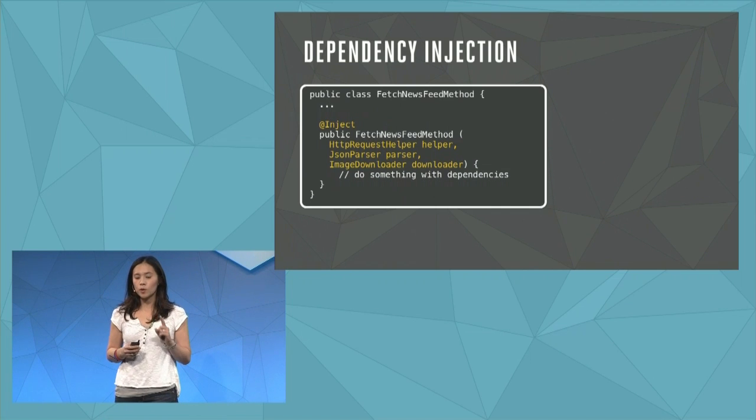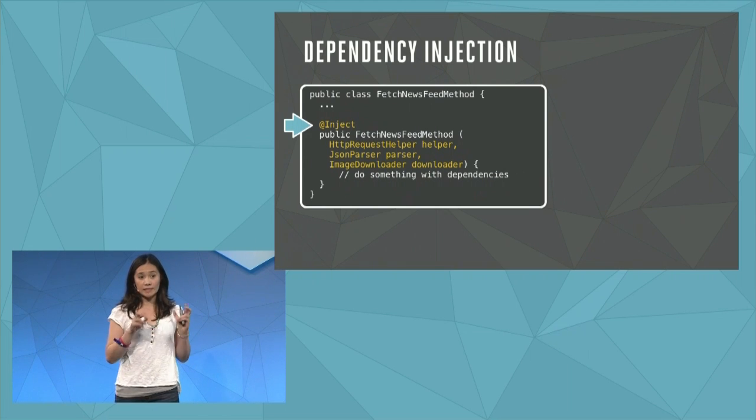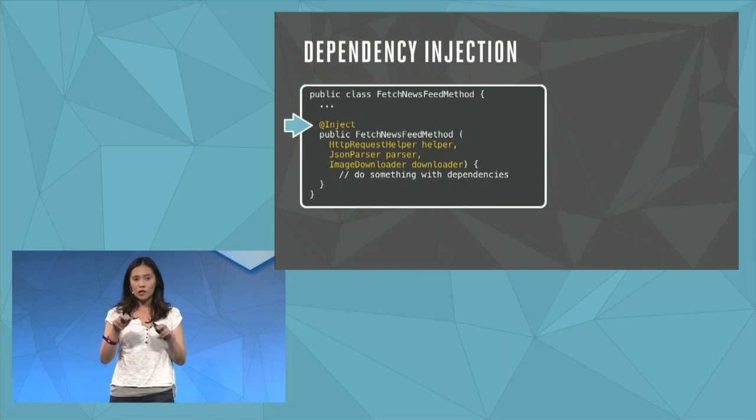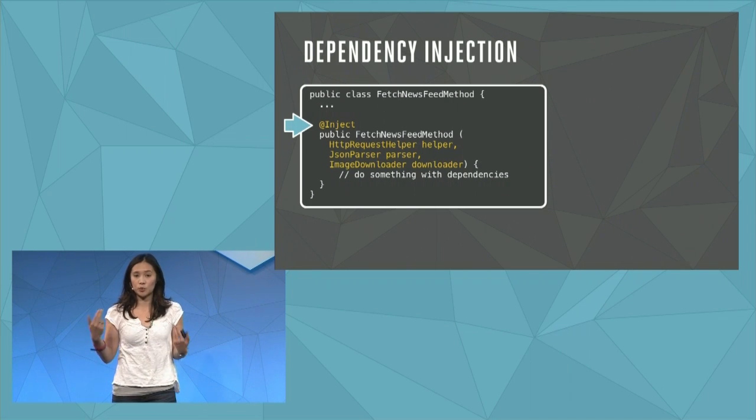Now, there's one more thing I want you to pay attention to, and this is this @inject annotation that I have in the code. What this is doing, it's a tag in Java, and it tells the framework, hey, whenever I need an object of the type fetch newsfeed method, look at this constructor and pass it these dependencies to create it. As consumers, we never have to call new in this object.